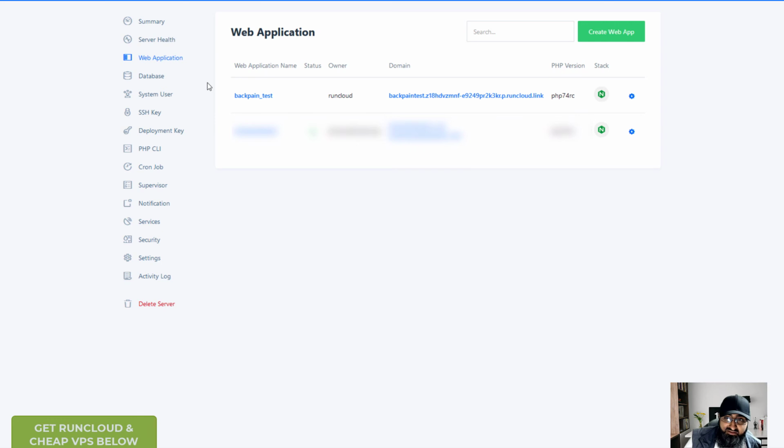But for me, as a beginner stroke intermediate VPS user, I tried a few server control panels, the free ones, the paid ones, and Runcloud was easy to use, easy to set up, and their support was fantastic. The Facebook group is really good. They've got a good knowledge base, and overall, yeah, I think it's a really great tool to use.